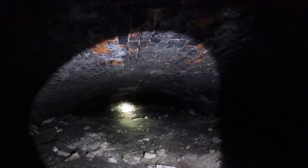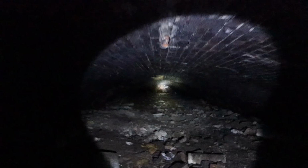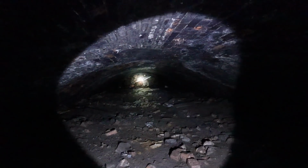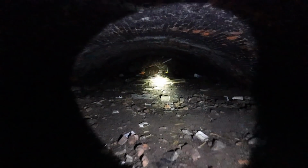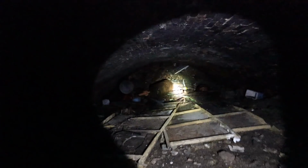Be great if you could see the original tracks, wouldn't it? But it looks like it ends down there. Quite spooky when you look ahead and you can't make out what's ahead. You just make out things in the dark. Yeah, it's completely blocked there now. What the hell is that? So it looks like Journey's End here now. Yeah, it looks like there's a wall there as well, doesn't it? Yeah, there you go. Journey's End.